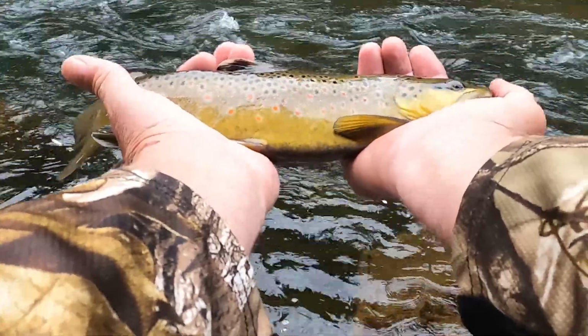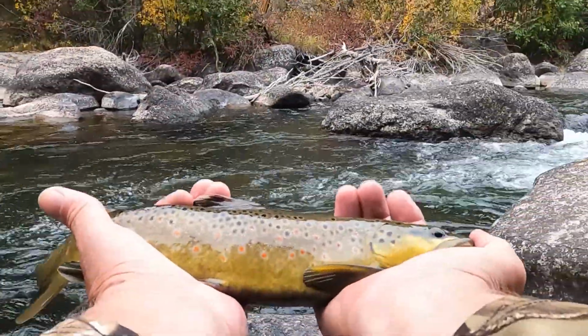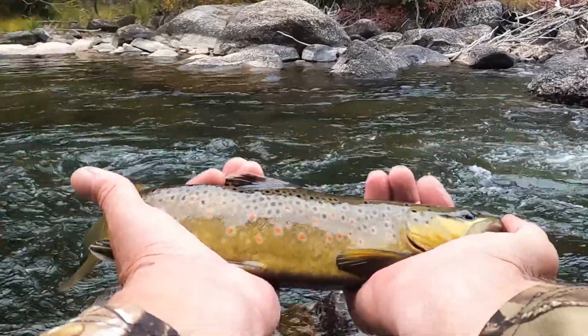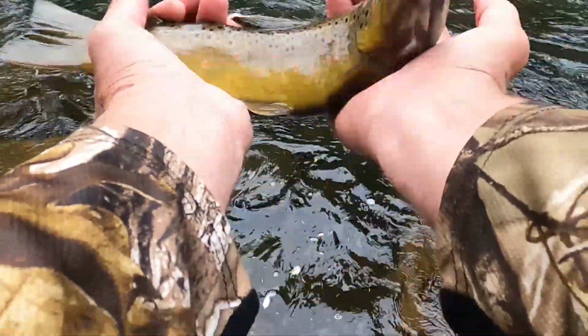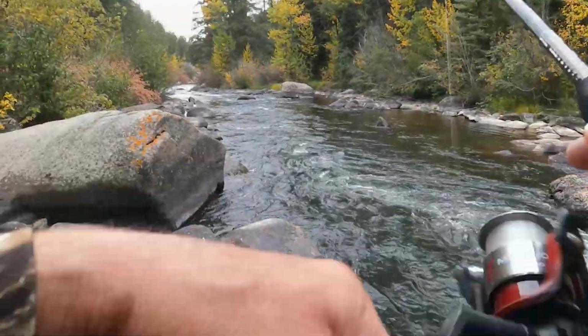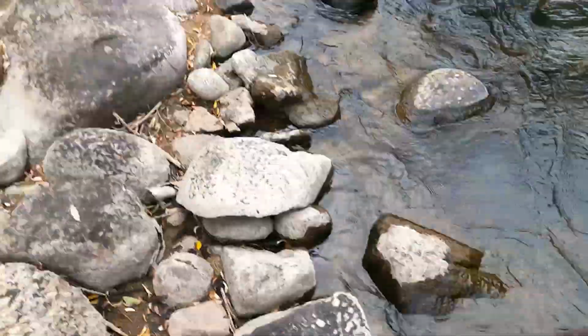I didn't know if I was going to get him in these rapids. Had to pull him up through these rapids. Fell down once trying to get over here, but I was able to keep him on the lure, and he's back in the water. And let's see if we can catch another one. I hooked another one in these rapids and try to get over here. See if I can get him landed.